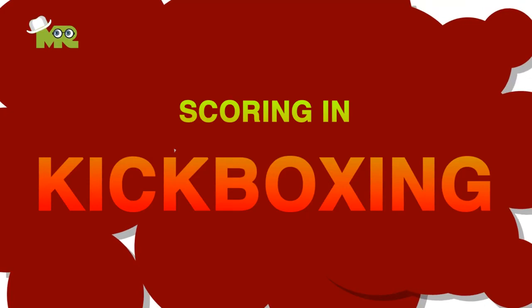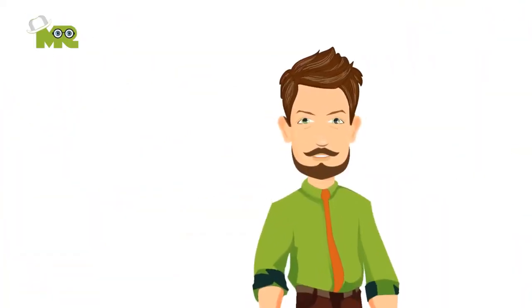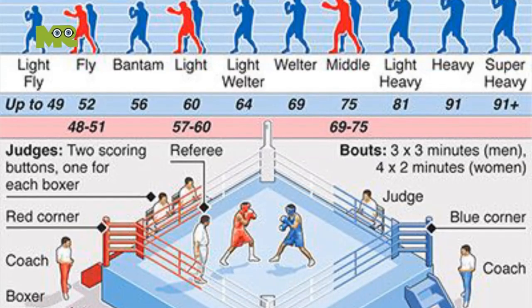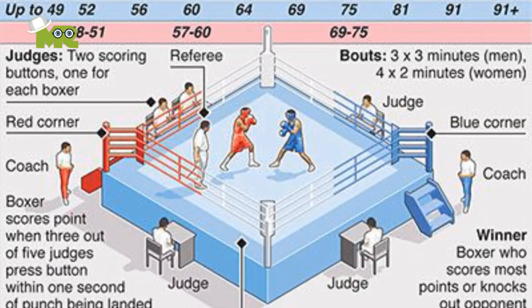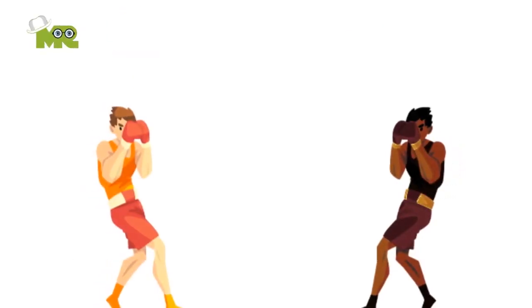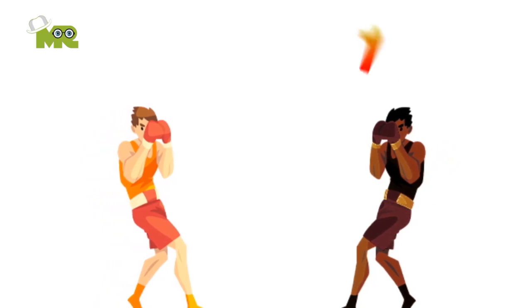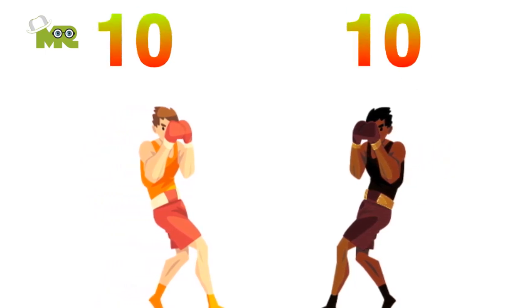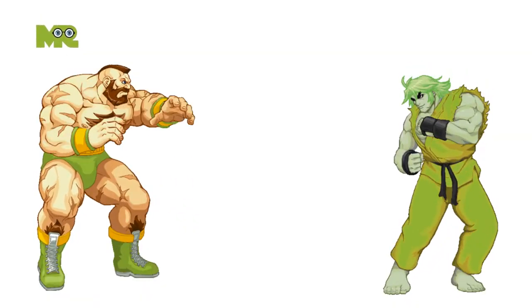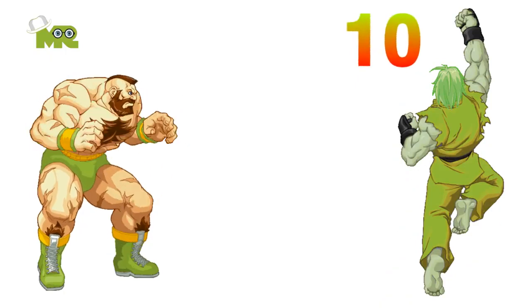Scoring in kickboxing. Although scoring in kickboxing varies from organization to organization, most associations use the same scoring method as boxing. 2. Judges in each round give points to the fighter. 3. The fighter who performs better in the round is awarded 10 points, and the other fighter is awarded 9 points. 4. If there's a situation in which both fighters perform equally well, both of them are awarded 10 points each. 5. If a fighter performs extraordinarily well, knocking out their opponent, he is awarded 10 points, while the other fighter only receives 8 points.